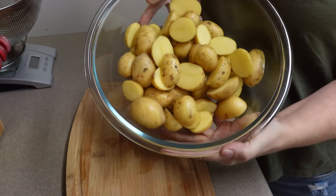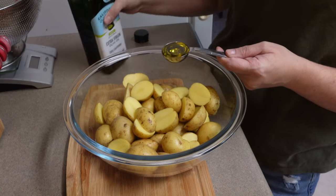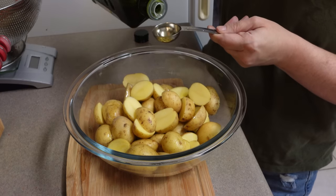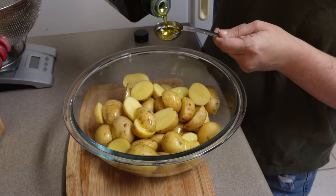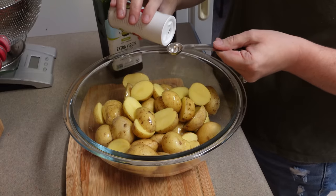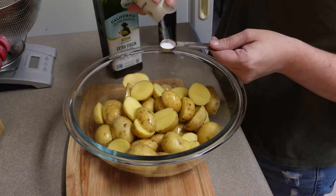Here they are all sliced up in the bowl. Now for this entire 24 ounces of potatoes, I'm gonna use 3 tablespoons of olive oil. I'm just gonna drizzle this over for now. We're gonna mix this up really well. There's 2 tablespoons, and 3 tablespoons. Now I'm gonna do about 1/2 teaspoon of salt, if I can get it out of this container.